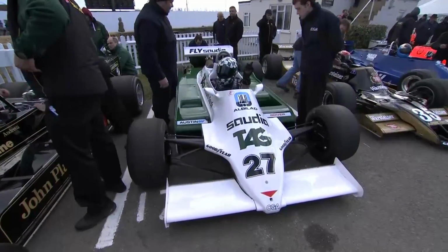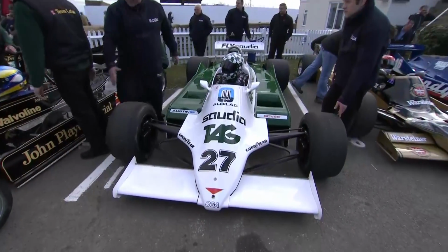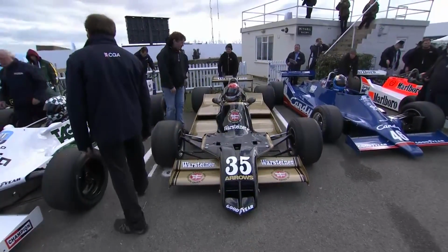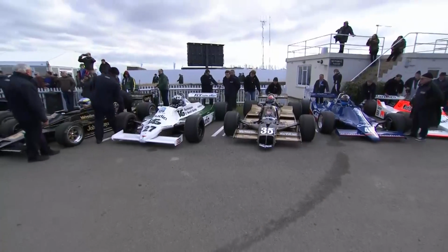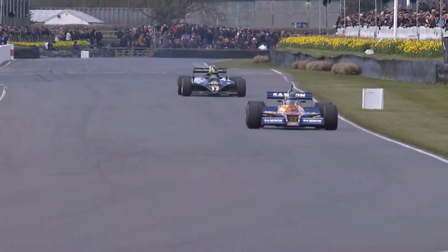And the wonderful Saudia Williams, the FW07 Cosworth DFV powered car, ex-Alan Jones, another World Championship winning car. The Warsteiner Arrows, the number 35 machine. Look out for these iconic Grand Prix cars about to make their way out onto the grid for their demonstration. Enjoy this, ladies and gentlemen. It will be utterly magnificent.